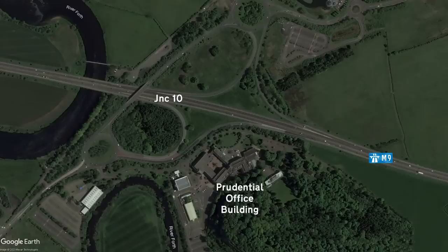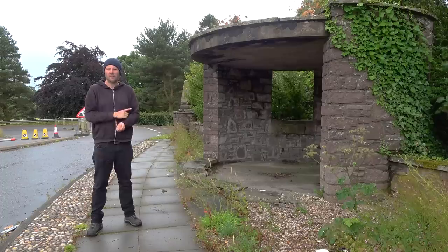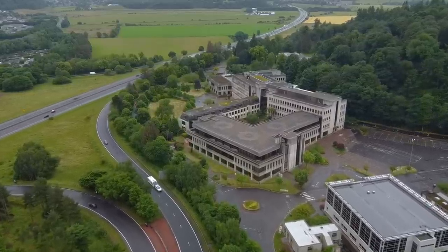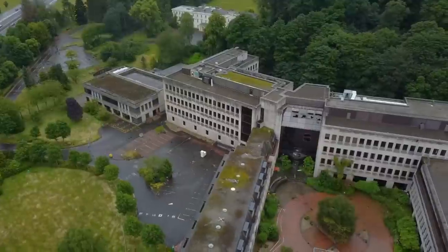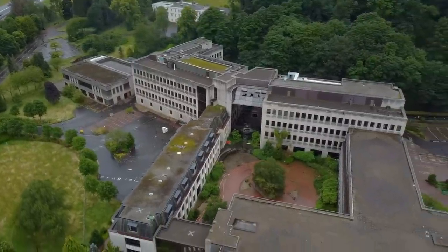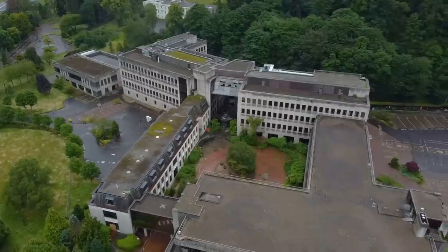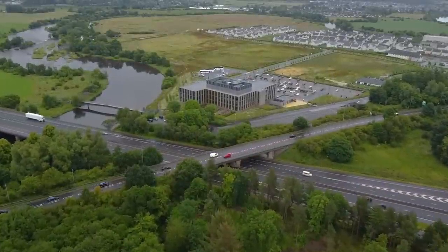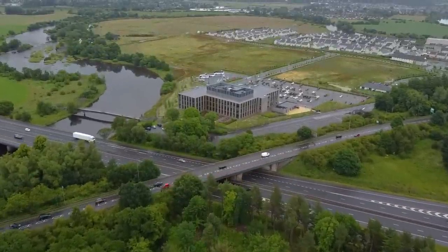At Junction 10, we find the old Prudential office building. It's not this, it's this. Over the years, it's become a bit of a landmark for motorway travellers and the residents of Stirling, but it's not going to be around for much longer. The site was built in the 1970s over an area of 54 acres. At its peak, it would have employed around 3,000 people, but the organisations that work within have moved all of their operations to a brand new site on the other side of the M9.